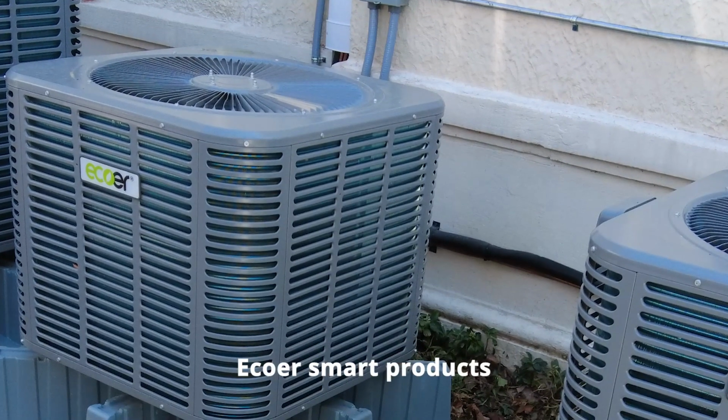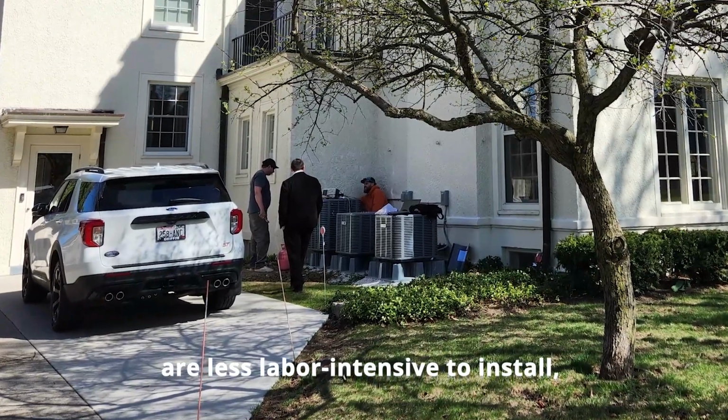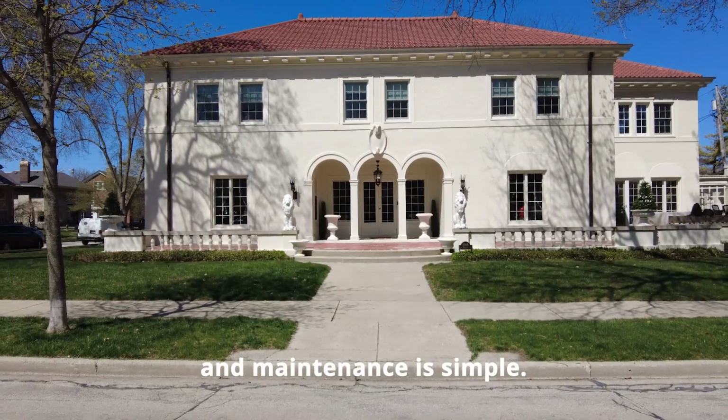In addition, Ecoer smart products are less labor-intensive to install and maintenance is simple.